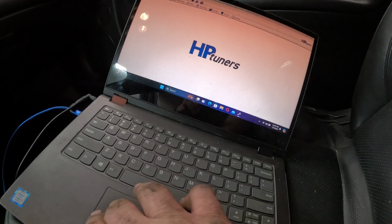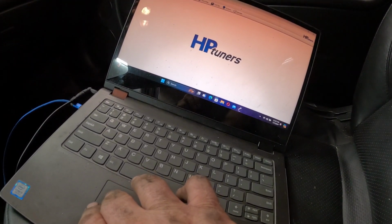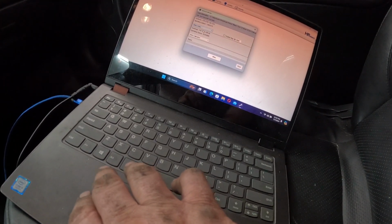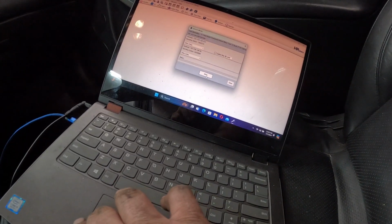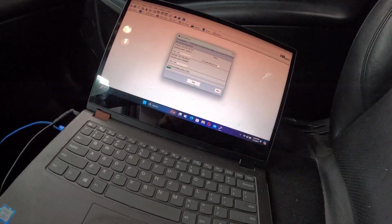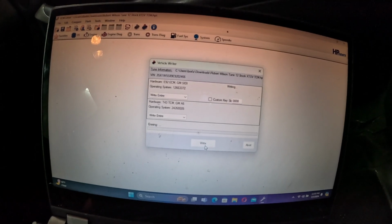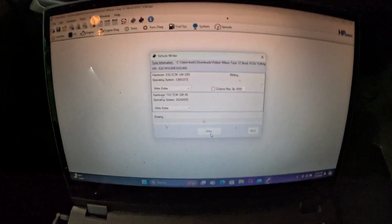Close these tabs. Close the prepare file. No more prepare file. So actually I'm going to do a write entire on this. So I believe I'm supposed to after a segment swap. And there it goes. And it's going to take a bit, I think 5-10 minutes, something like that. When I write the calibration, it's done in like a minute or two.